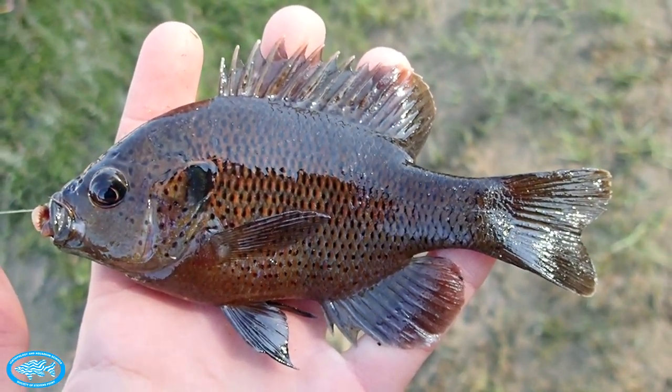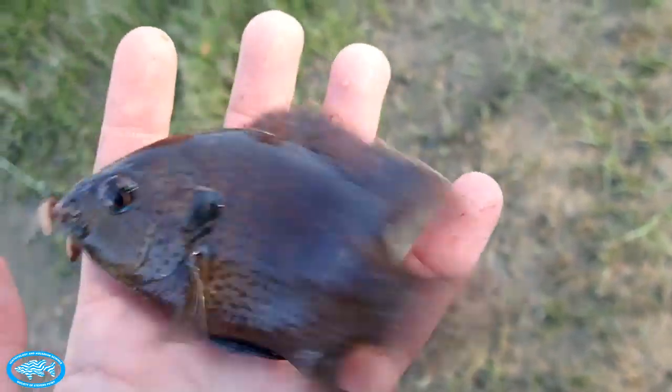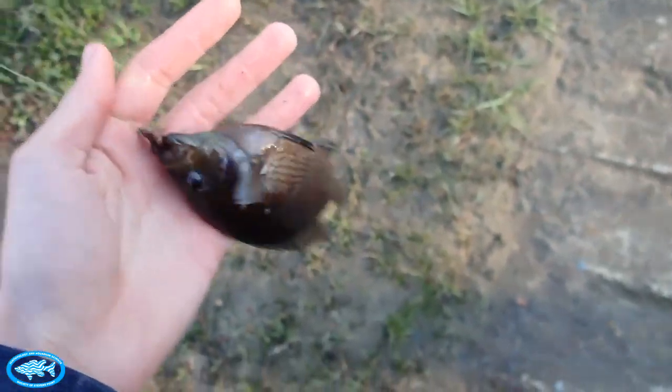It's a really pretty spot of sunfish. Just caught out of the boat ramp. Cool.